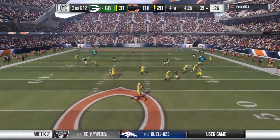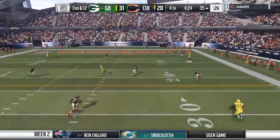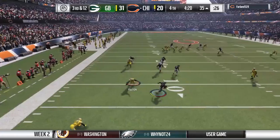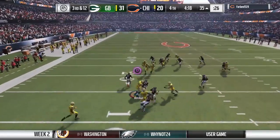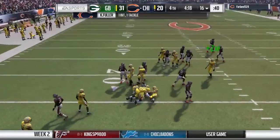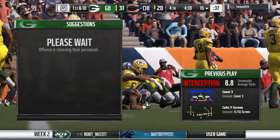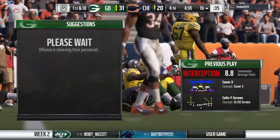On third down, he'll drop to throw. He's going to take another shot here. And intercepted. Maybe the turning point they need. Picked off by Kyle Fuller. And the return just out across the 15 to the 16-yard line. The Bears offense now gets set to head back onto the field.